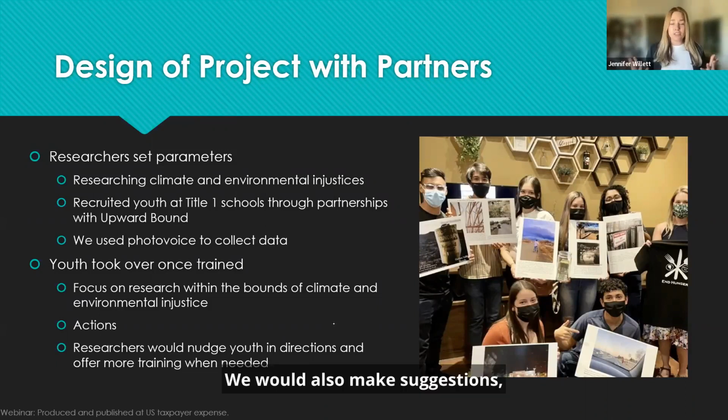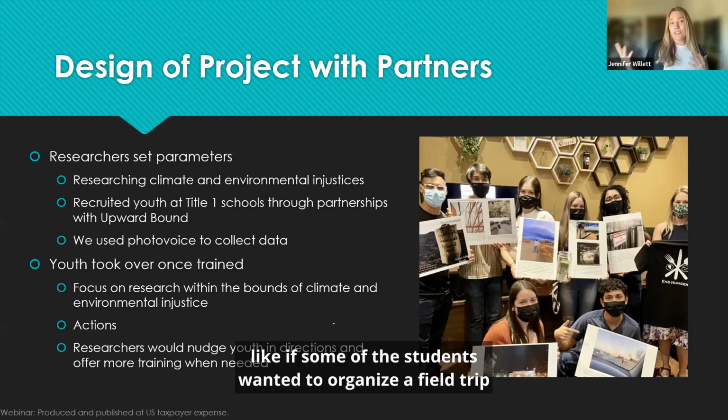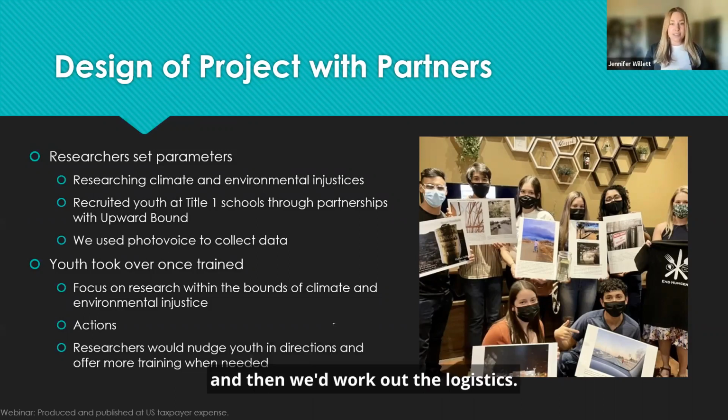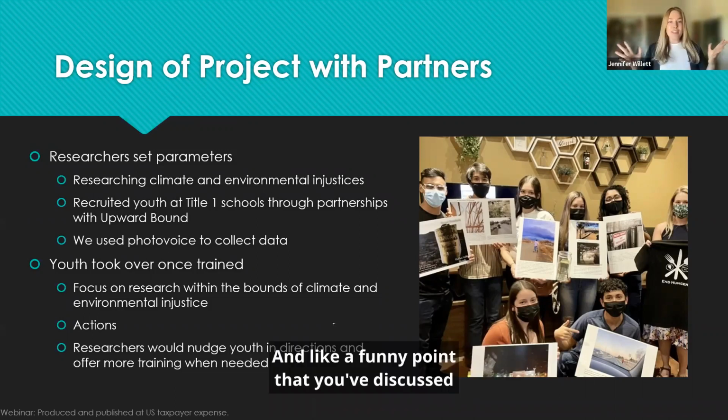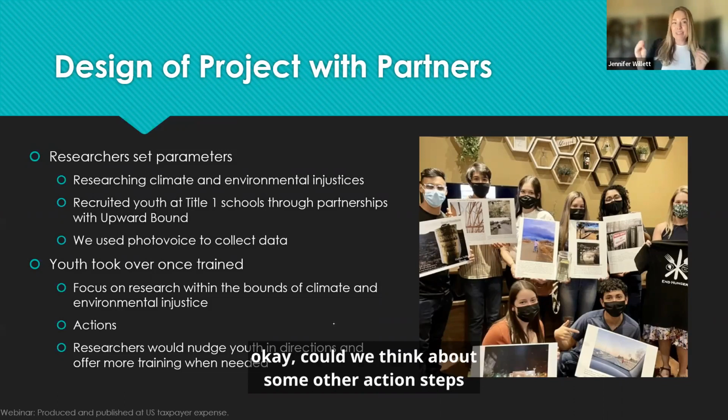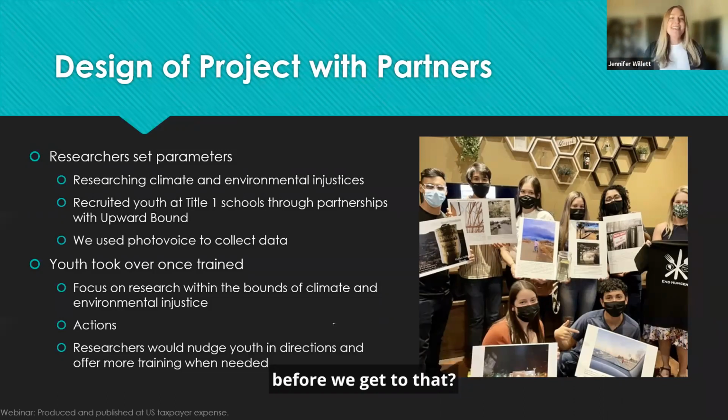We would also make suggestions, like if some of the students wanted to organize a field trip to go look at a climate injustice in their neighborhood, and then we'd work out the logistics. And like a funny point, the youth discussed at one point some civil disobedience, and we thought, okay, could we think about some other action steps before we get to that? But otherwise, it really was their project.